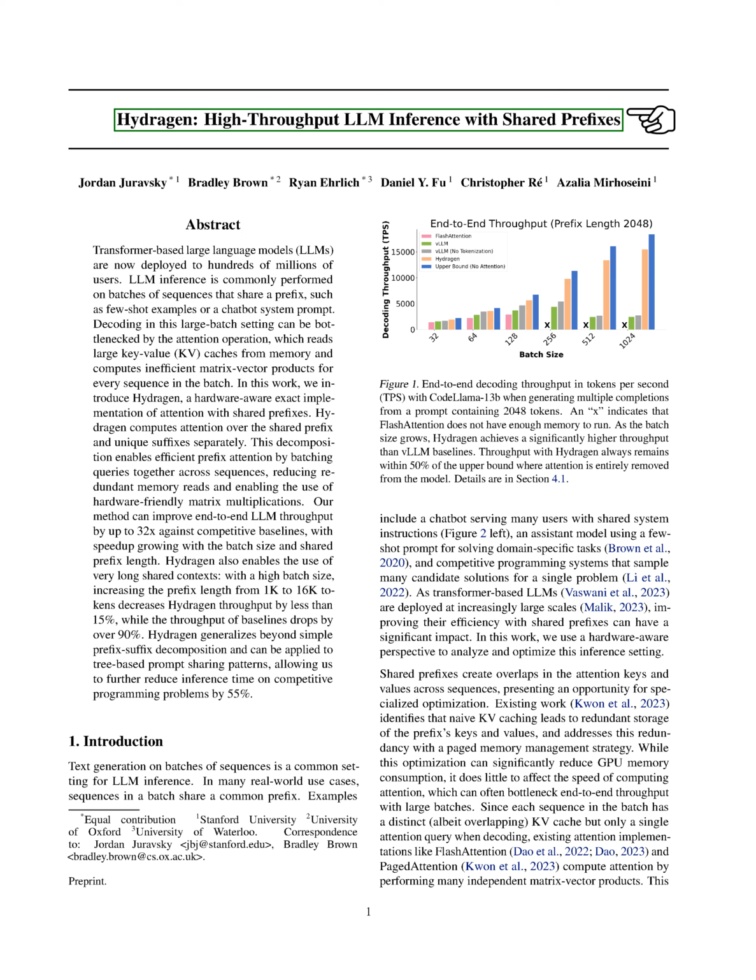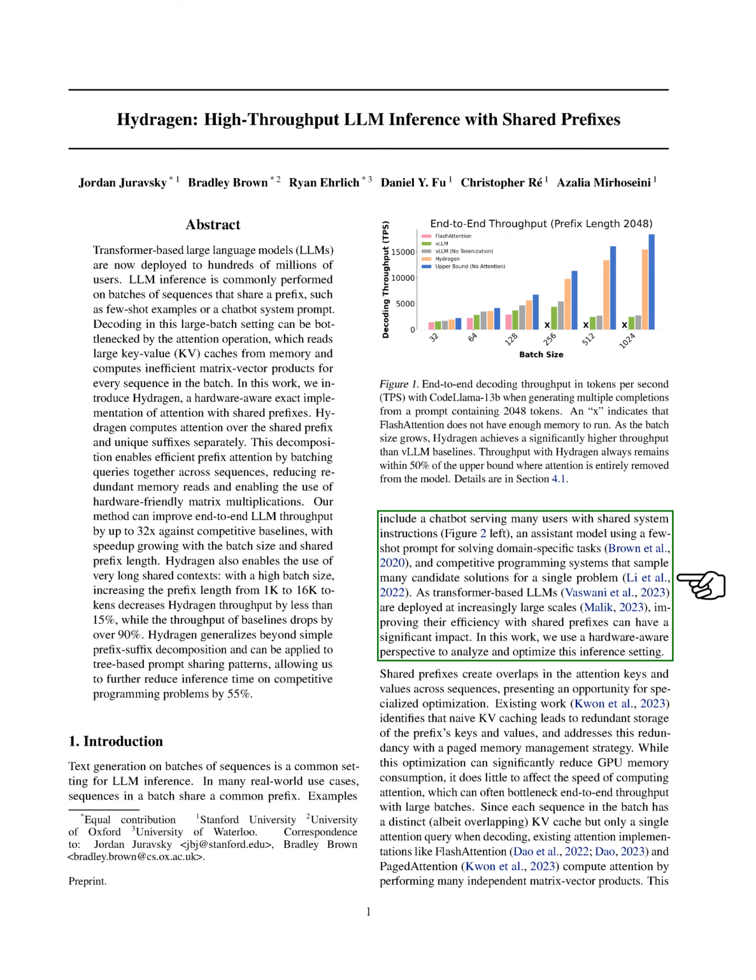Introduction. We're diving into the world of text generation, specifically focusing on how large language models, LLMs, process batches of sequences that often start with the same few words or phrases, known as a shared prefix. Imagine a chatbot that starts every conversation with the same greeting, or a programming assistant that begins with a standard set of instructions for every task.